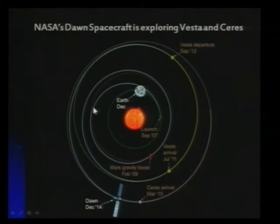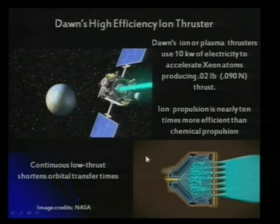and then we went out, flew by Mars to get a gravity boost, and that took us further out. We arrived at Vesta, a large, circular asteroid, in July of 2011. We departed in September, and then we continued to go out till we reach Ceres, which is the largest asteroid.